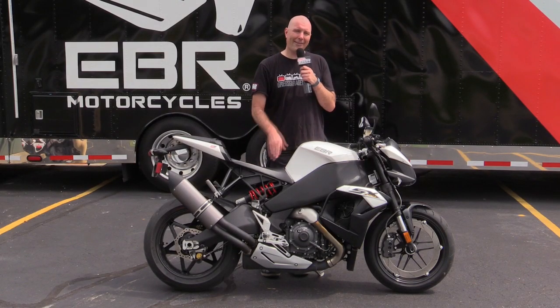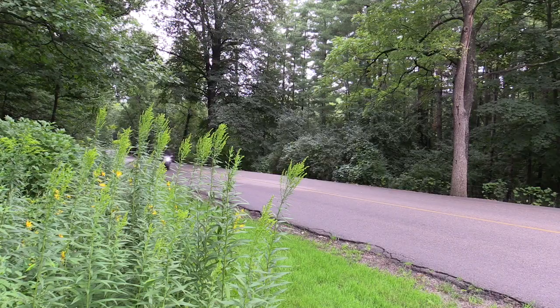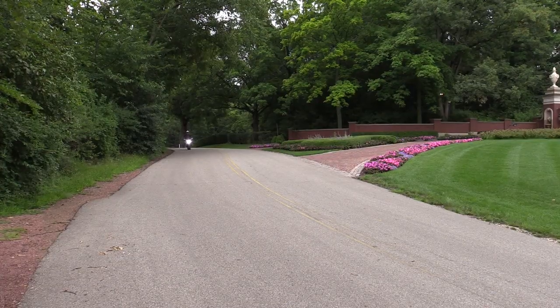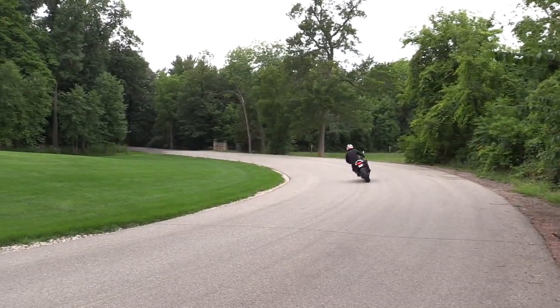It's the EBR 1190SX. It's new. It's available at EBR dealerships nationwide. Find one. Go to ebrmotorcycles.com for more information, because if you're looking for a really strong, powerful, sexy naked bike, this could be the one for you.